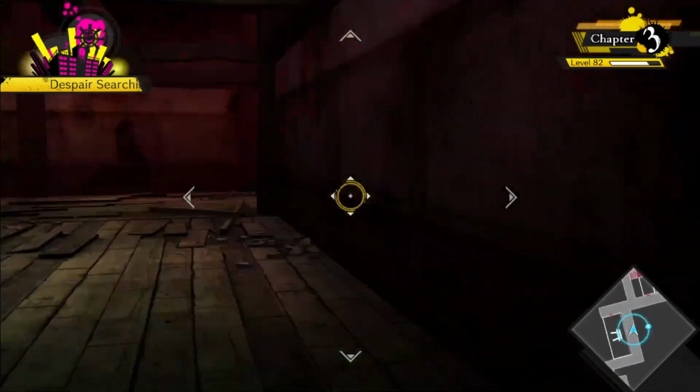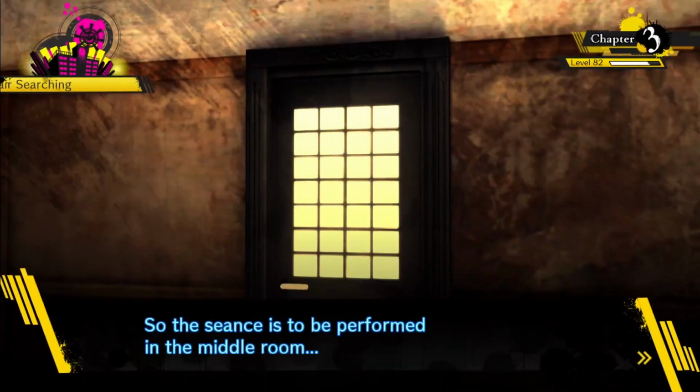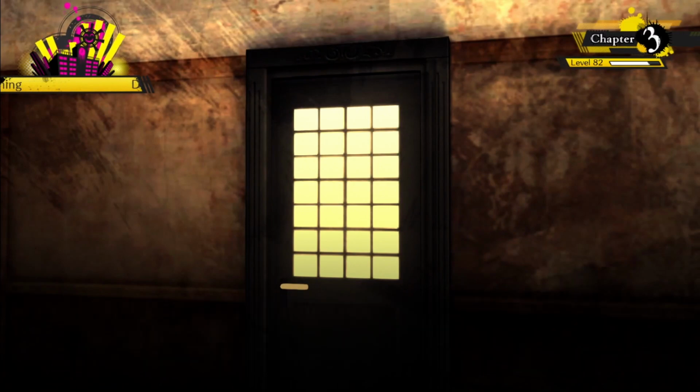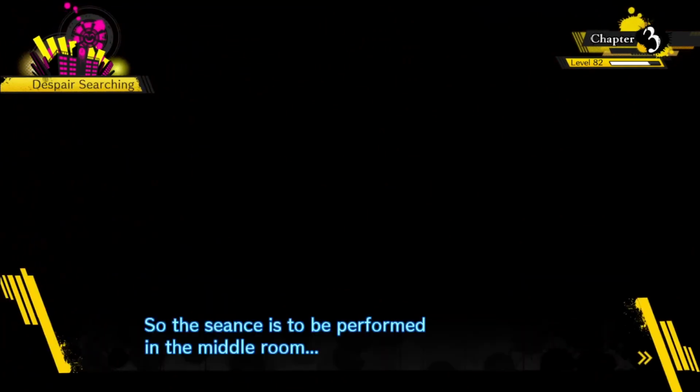Yeah, so middle room over here. And I kind of just want to go into ring room. So the seance is to be performed in the middle room. What if we try to go somewhere else? Oh, okay.